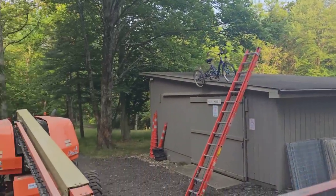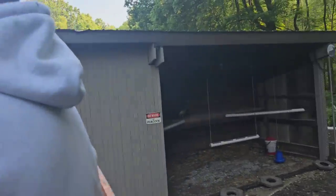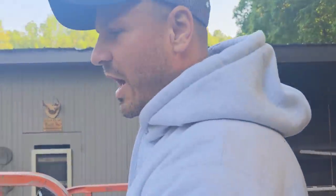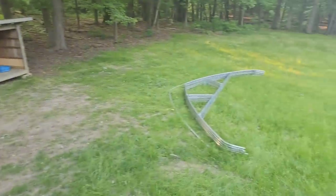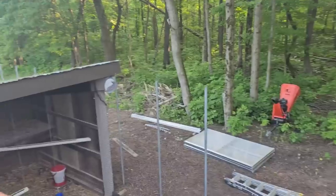Oh boy. Here we go. The peacocks are like, what's going on? We gotta go up now. There's a little bit of a bench. Look over there. There's the eaves right there. Those are the pieces. Ooh. We gotta go above the bench.